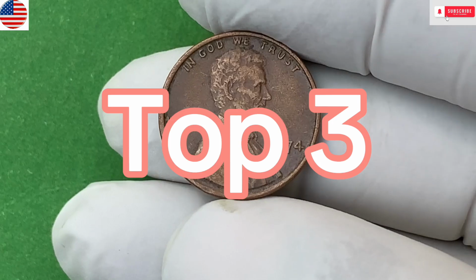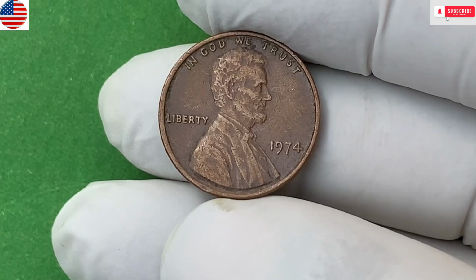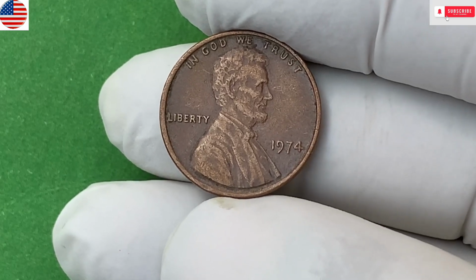Top 3. We're talking about the United States Lincoln penny from 1974. A simple, copper-colored coin that might just be one of the rarest and most valuable pieces of pocket change ever created.